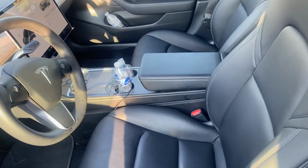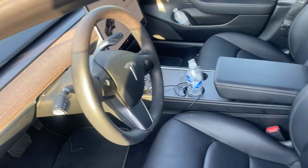So it's pretty comfortable. The leather seats are pretty comfortable. What do you think? The leather seats are comfortable, you know?